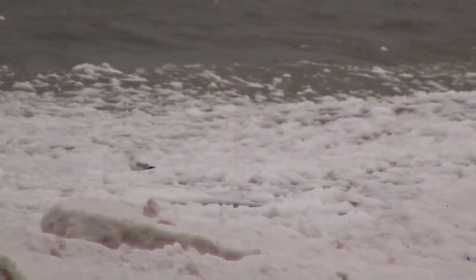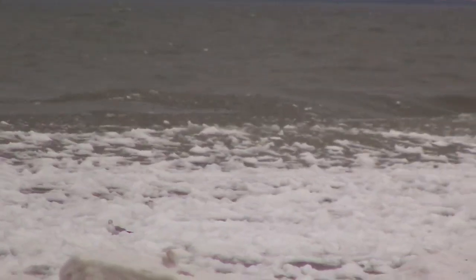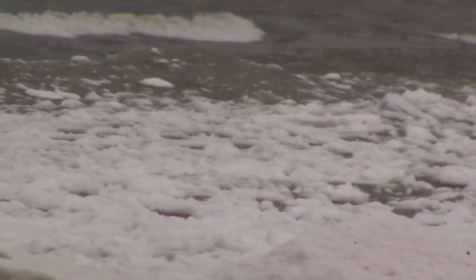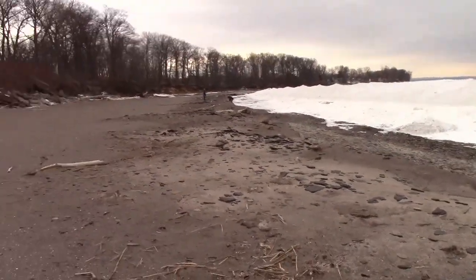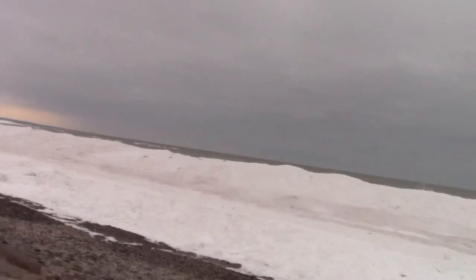Oh, just a seagull. Wait, is that a seagull or just a piece of ice? I don't really know if it's a seagull or a piece of ice that looks like a seagull. There's the big waves of the icy lake.